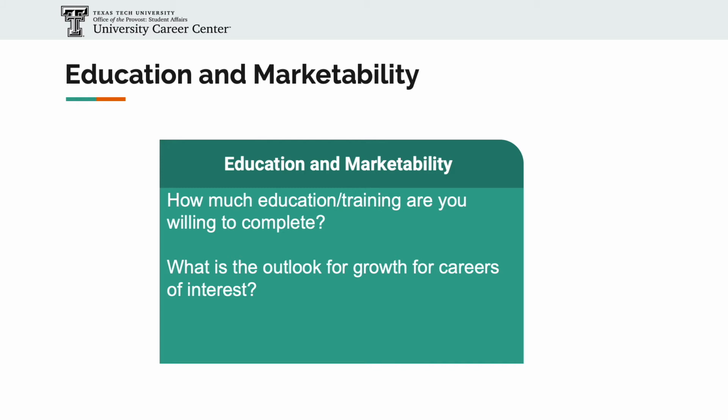How much education and training are you willing to complete? Education and marketability are especially relevant as you think about entering college. Some degrees will point you to a very specific career field, such as accounting or engineering. Training and practice and technical skills are incorporated into the class, and you can often use the major as a keyword in a job search.